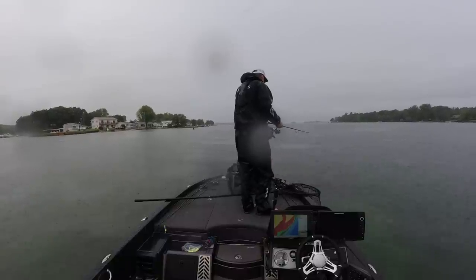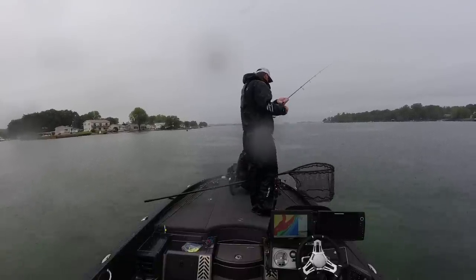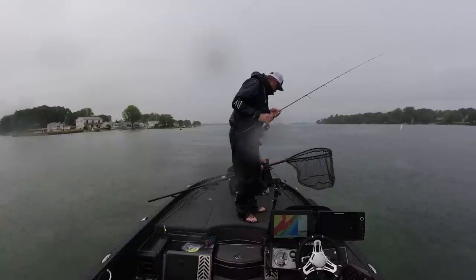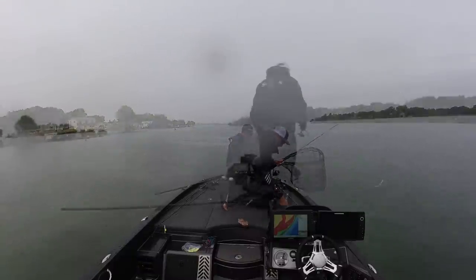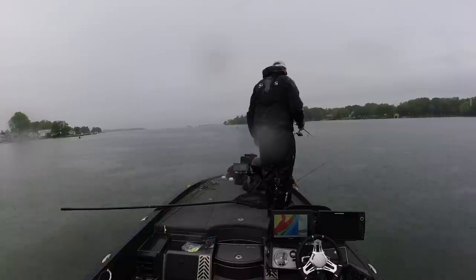We have to get him mad. Oh, okay. Can you open that compartment for me? Sorry. This one? Yep. Coming to you. He says it right there. Good bite.